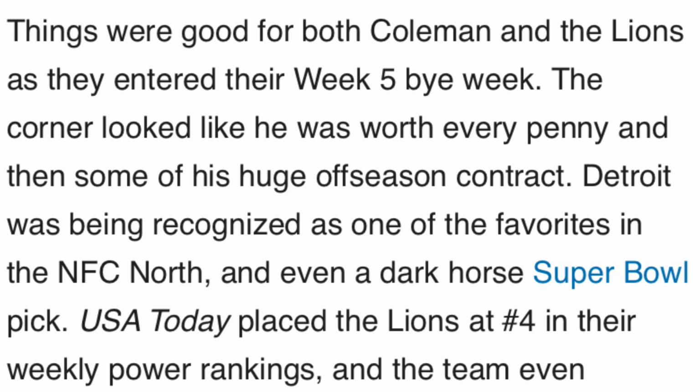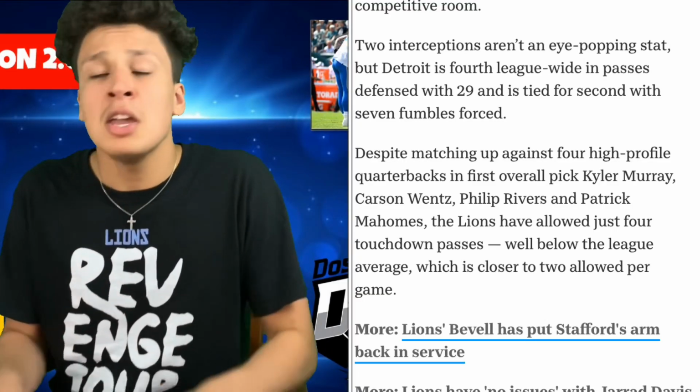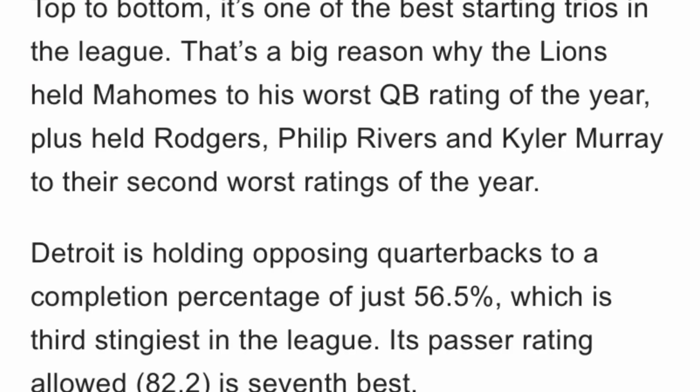Sure, he gave up 3 passing touchdowns, but he was forcing tons of fumbles, tons of passes defended. The Detroit Lions had 7 forced fumbles as a team. The Detroit Lions secondary was really, really good early in the season. Really, through the first 5 games, the Detroit Lions secondary was playing at a very high level.